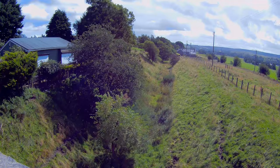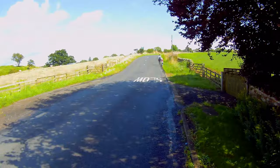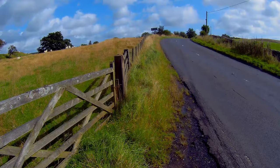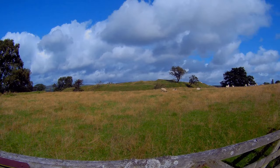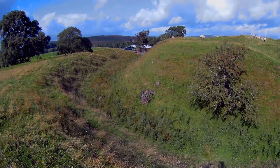Below this bridge is a section of the Border Counties Railway, and after just crossing the railway, that gate there is where we go towards Tarset Castle. When we get to this gate, Tarset Castle's just over there. Just a short little trespass to have a look. This here is a defensive ditch. It wasn't actually a moat though, although it does look like one.